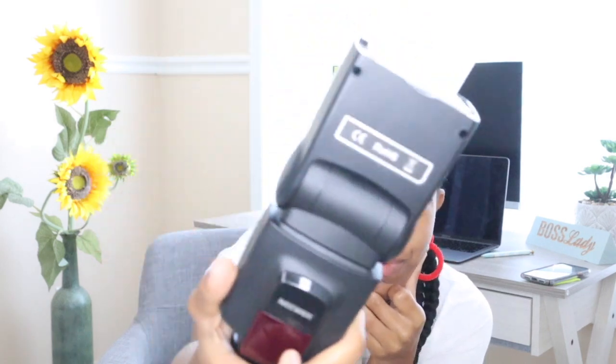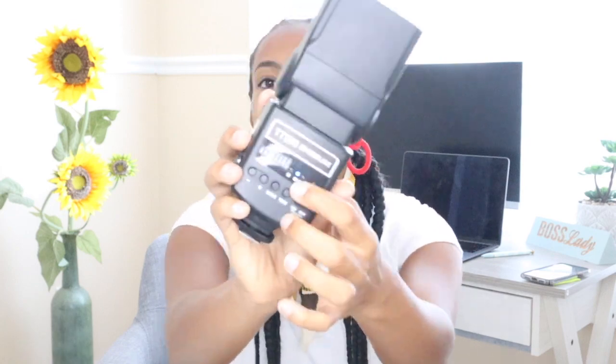This is the flash that I use. It's from Neewer, I think that's what you call it. It's got this little flappy thing. It's really nice. It's very simple. It gives you the settings in the back. I mean, you literally... It's great. This is like all you need.